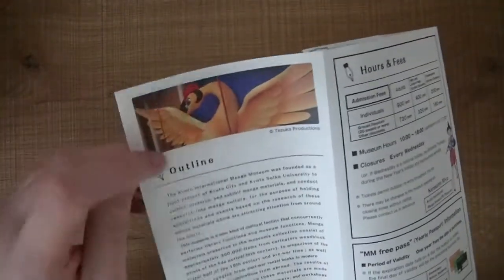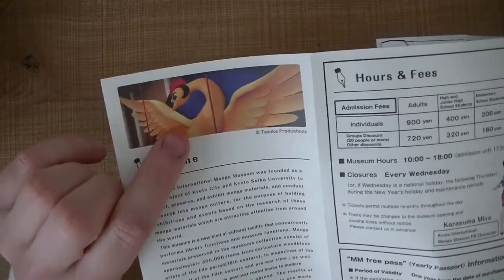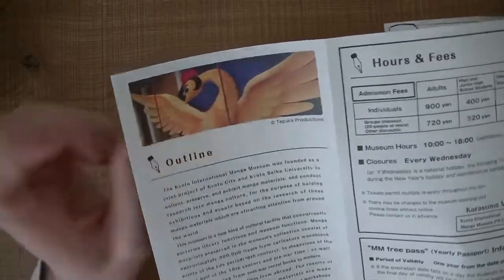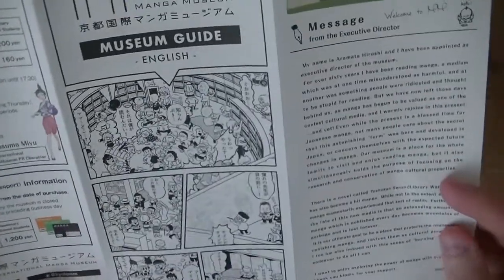On the other side, we've got the bird from Tezuka's Buddha. So this is hanging in front of what used to be the front of the school, but is now indoors, and you can go across a walkway in front of it. And inevitably they have a mascot. Message from the director, who was only recently appointed. So this is the mascot, Karasuma Miyu.